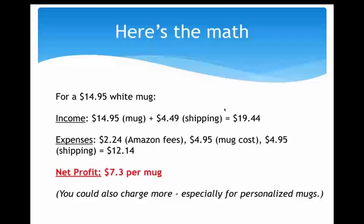and you sell that for $14.95 on Amazon, once you make your sale, you'll get $14.95 for the mug, and then you'll also get $4.49 for shipping. You can set your shipping price if you have a pro Amazon account. Otherwise, it just keeps it at $4.49, totally fine. That means you bring in $19.44 of income.